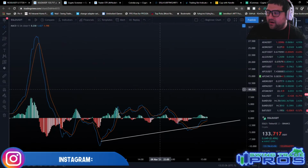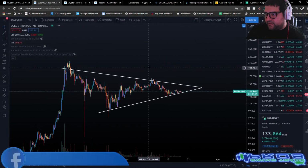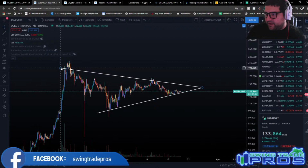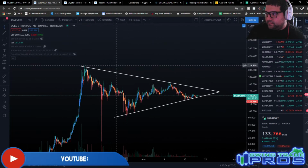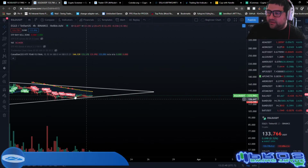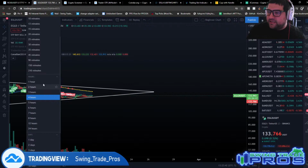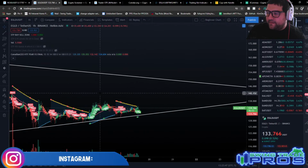The 4 hour already crossed up. Looks like we're about to cross bullish on the 4 hour. All right, that's what we want to see. Let's see what the SAR is throwing for us. So SAR isn't throwing us anything yet, but it looks like we're getting close, like we're starting to throw longs right now on the hourly.